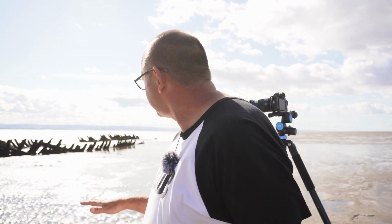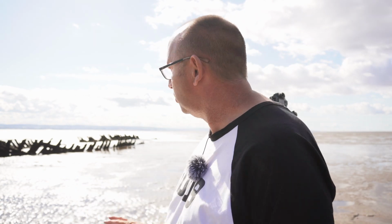What I would say is it's really flat here, so when the sea does come in, it would come in extremely quickly, so you'd have to really hit it at the right time to get a little bit of water around it at sunset or sunrise. You really would have to time it perfectly, and it'd be very, very difficult. But loved it, absolutely loved it.